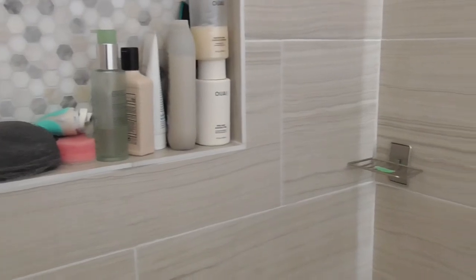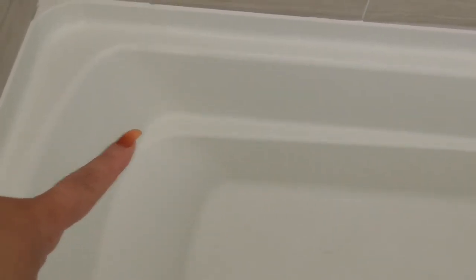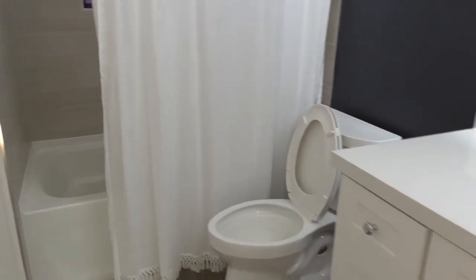Other than that, look at how big the soaking tub is. This is so underrated. Having that ridge right here to put your foot to shave or soap up your legs has been really nice. It's just a small little change, but we also widened the tub, so that's, I believe, 32 inches versus the standard 30 that we had before. So yeah, that's the tour.